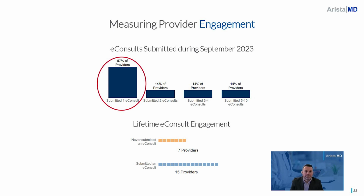When you find PCPs submitting more than 5 eConsults per month, you have identified your eConsult champions. I'll tell you exactly who your champions are so you can leverage them to get everyone using the platform and eConsults for more patients. The lifetime eConsult engagement chart reveals a second critical issue. There are a significant number of providers in the practice that are still not using the service.